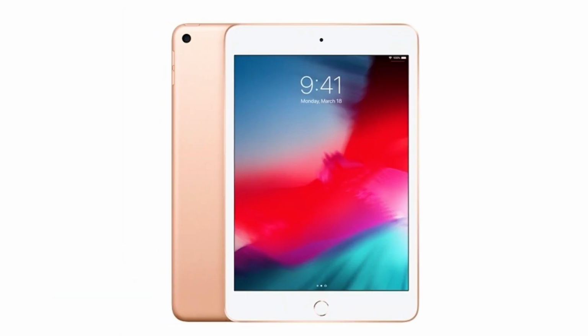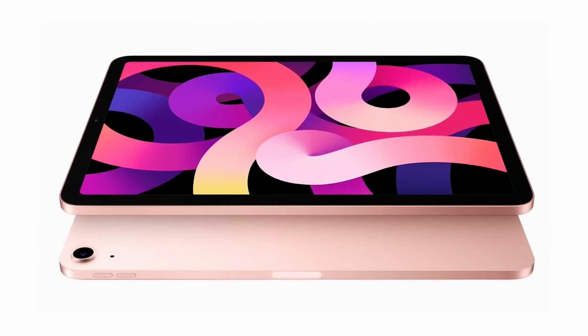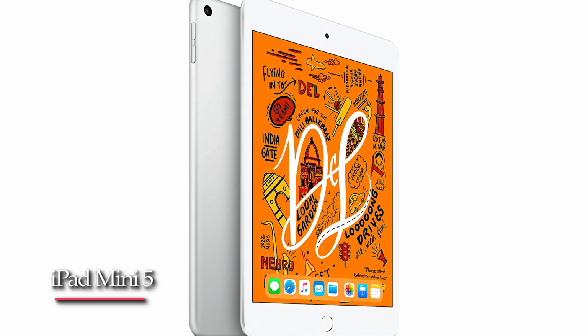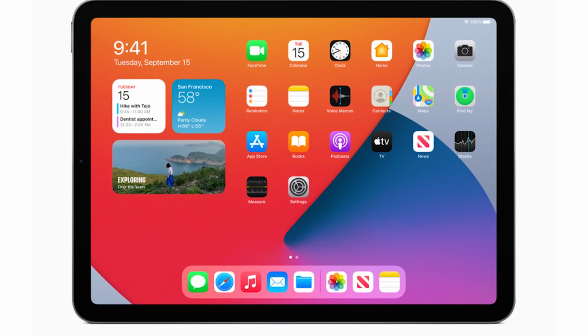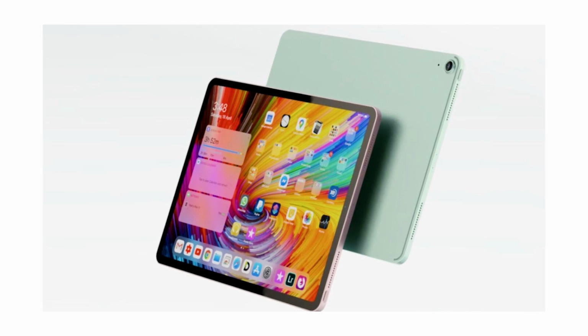Perhaps the most exciting rumor we've heard so far is that the iPad mini could come in a new, slightly larger size. For reference, the current Mini 5 features a 7.9-inch display. Ming-Chi Kuo, via Mac Rumors, predicts that the display size will be either 8.5 or 9 inches. An 8.4-inch display has been more recently suggested by Mac Otakara, via Mac Rumors.